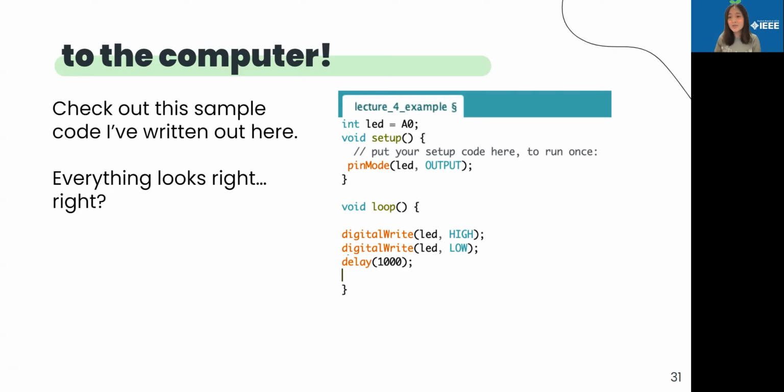We only need to do serial.begin 9600 when we're doing the serial monitor, but we're not trying to look at anything on the serial monitor, so we don't need to worry about that. Salim set LED to 813. Kevin also said A0 isn't an int.